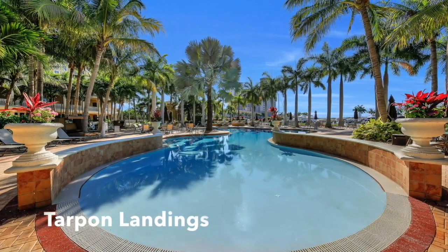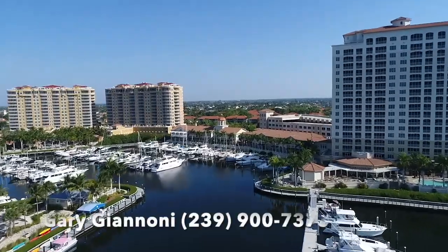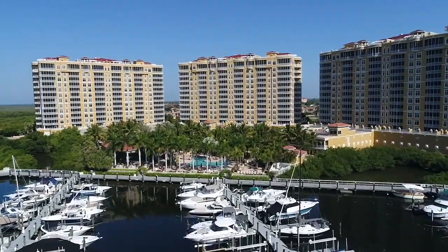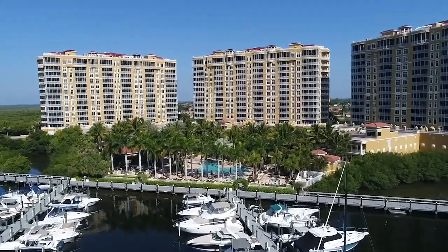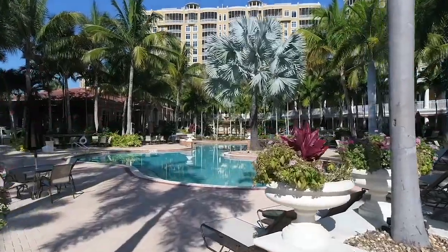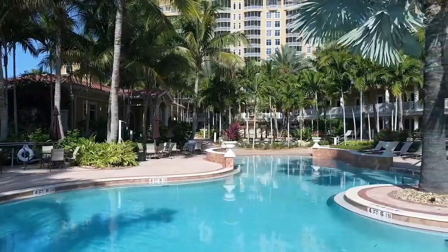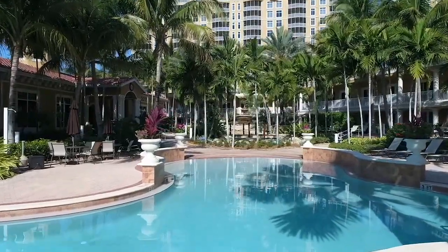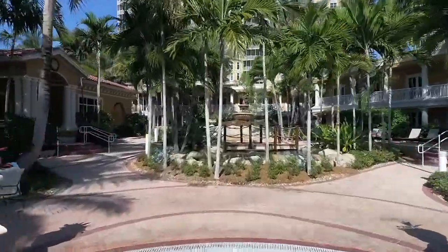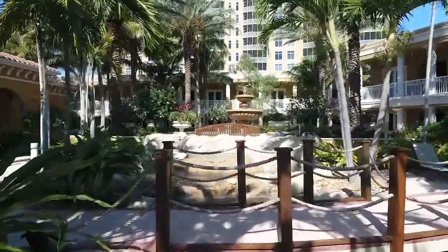This section focuses on the Tarpon Landings condominium. The Tarpon Landings community consists of three high-rise condo buildings, each with 70 units. The silver palm tree is the centerpiece of this world-class tropical pool, which sets the mood for true luxury resort living, and the architects also included a gorgeous waterfall that adds not only beauty, but tranquility as you hear the water cascading over the rocks.